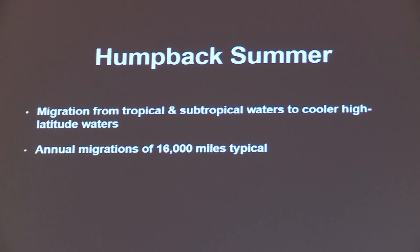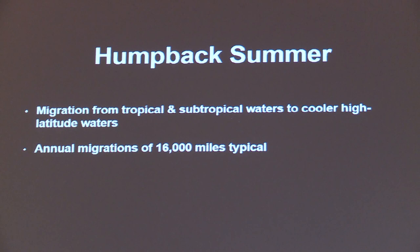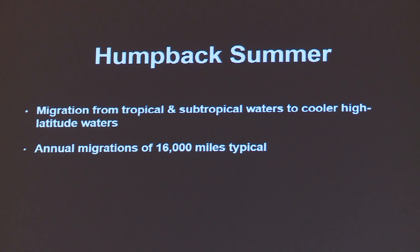As I said earlier, they will spend their winters in warmer latitudes, but then move either up or down to the more polar regions in order to feed for the summer. They basically feed all summer and then fast in the winter. So they migrate all the way up from down in the Caribbean, say, up to New England, or down to Antarctica if they're in the southern hemisphere, making some of the longest migrations in the mammal kingdom, a round trip of up to 16,000 miles in a given year.